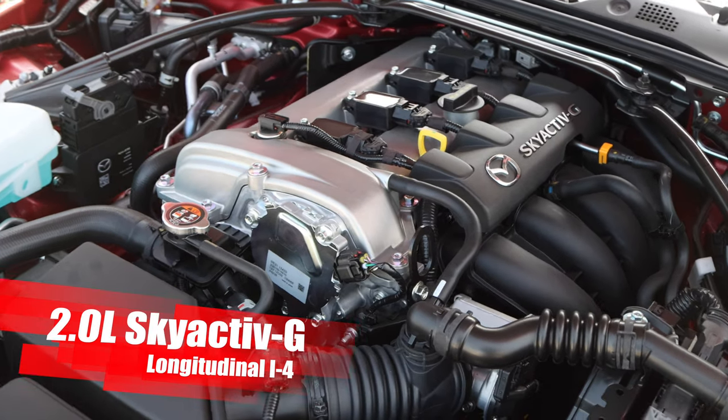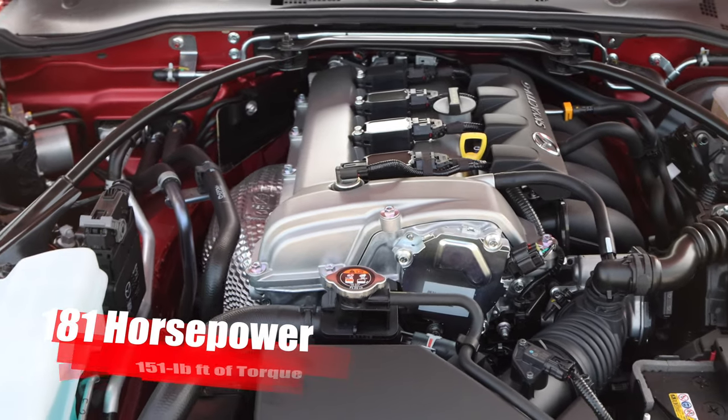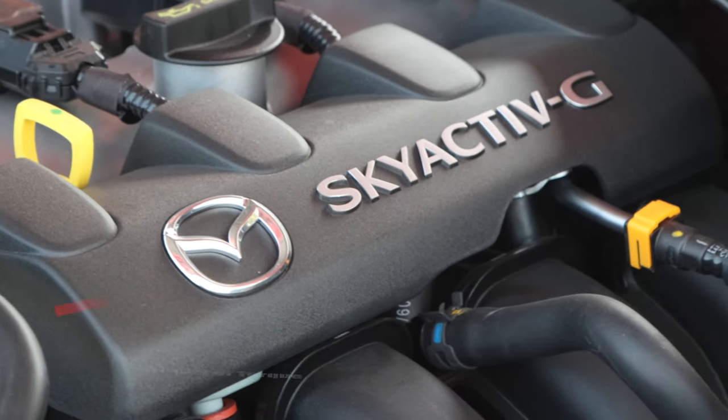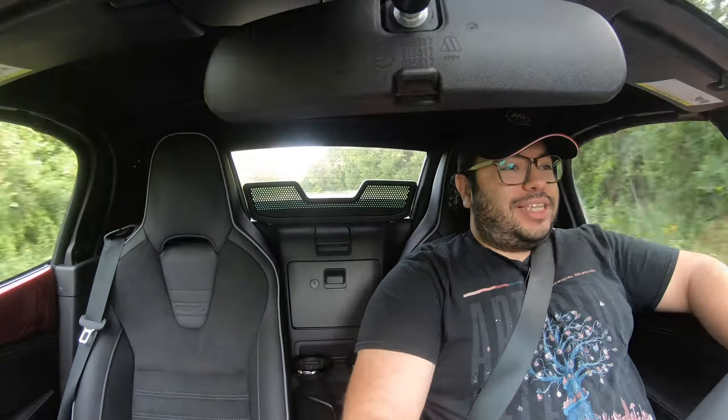Looking under the hood, we have the 2.0 liter inline four, and it has 181 horsepower with 151 pound feet of torque. And this thing feels zippy. First of all, it sounds great. It sounds unbelievable. When you really get it up there in the RPMs, it screams. It really wants you to keep going and keep going and keep going. So it sounds way better than the Mazda 3.